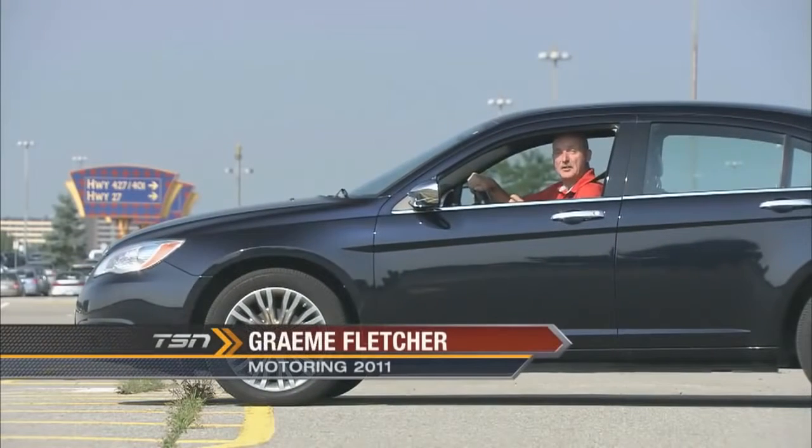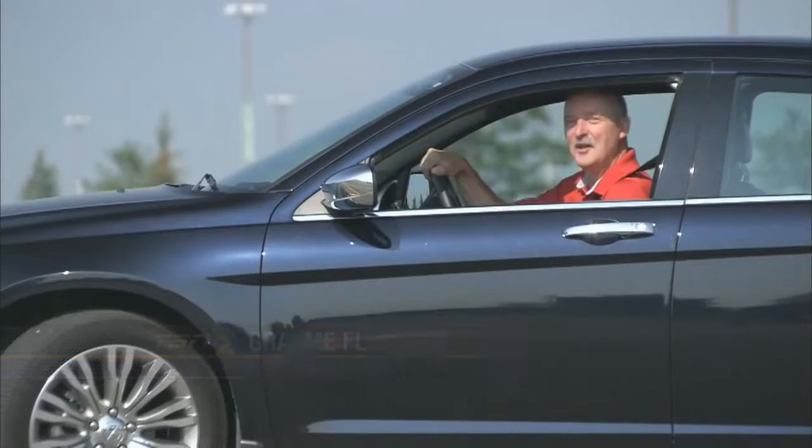Being billed as Canada's most affordable mid-size car. It's also the most powerful. On this edition of Test Drive, the Chrysler 200.